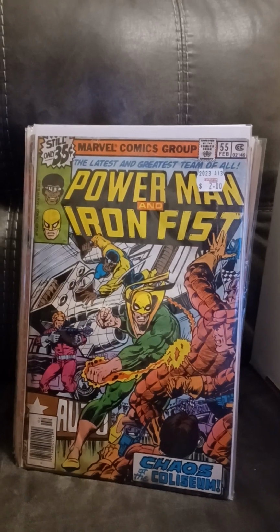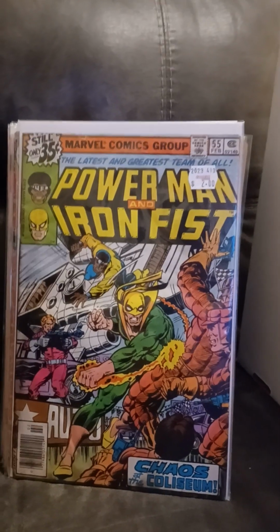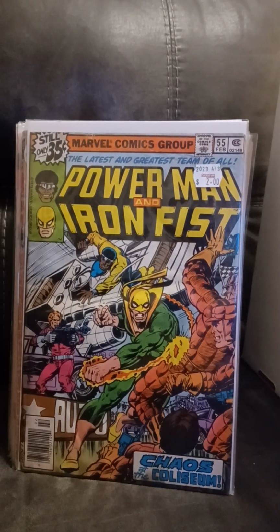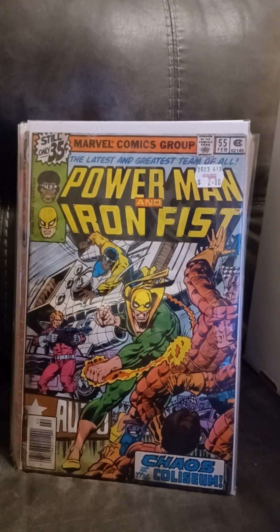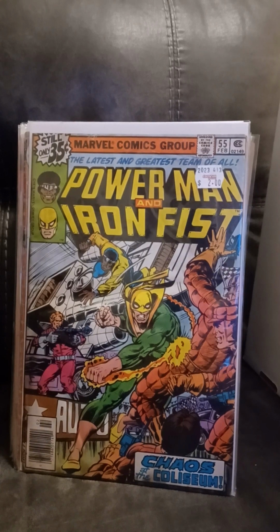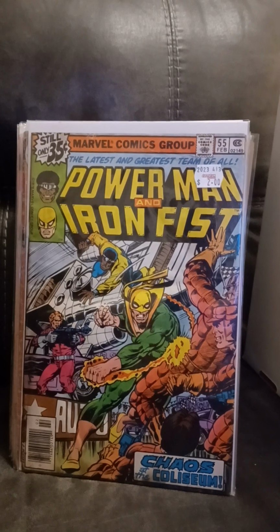Alright, here is my third of this super large haul. This is the $2 books picked up at Coliseum of Comics. They had about 8 to 10 short boxes worth of books that you can go through. They just throw all their books in there. They want it to be $2. It helps me complete runs when I go over there.